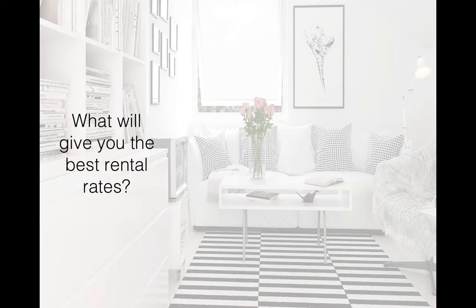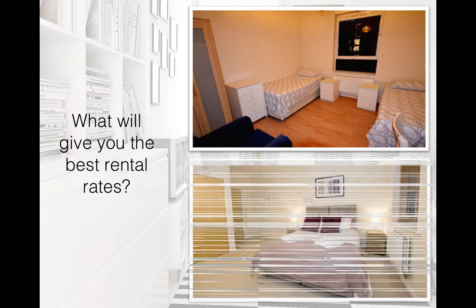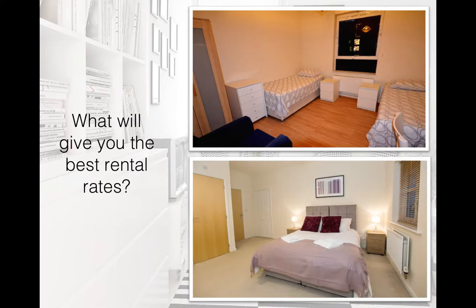Let me ask you a question. What will give you the best rental rates? Would it be picture number 1 or picture number 2? Now, I hope that all of you are going to say that picture number 2 would definitely give you a better rental return, whether you were renting this as a room in a HMO or as an apartment on serviced accommodation, or even in a bigger build-to-let project.